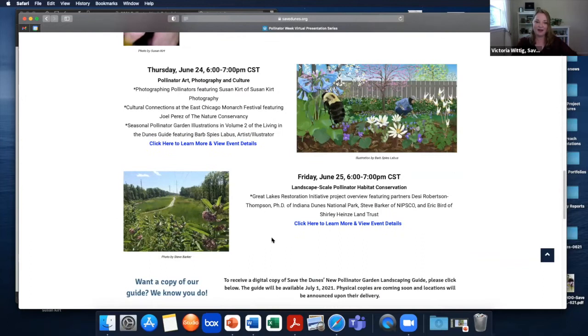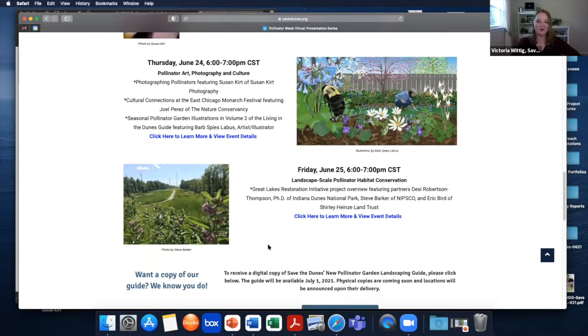And then Friday, we're going to bring it home by connecting all of this rich content to the possibilities that you have to help all of our conservation partners achieve their ultimate goals of maintaining and preserving the biodiversity we have in the region by increasing connectivity to our natural areas, which are fragmented across the landscape. In between those fragmented natural areas are you and your home gardens. So on Friday, please tune in to hear from our experts. Again, Desi will be on board for that as well.